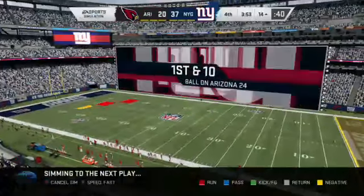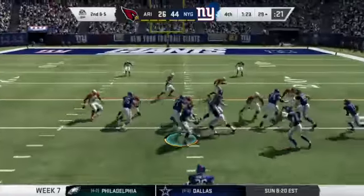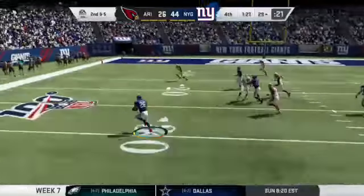Both offenses have been clicking in this one. A lot of points on the board. We'll see if that trend continues. On 2nd down, here's Barkley. And they'll get this down to the 10. 19 yards to pick up there.